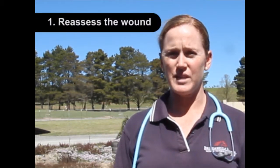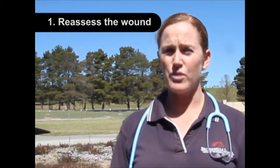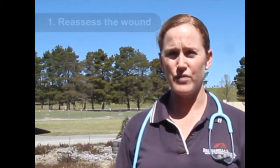The sixth top tip is to reassess the wound. This can be done in an hour, in a day or in a week. You need to decide if it needs any further treatment. All horse owners, like Boy Scouts, need to be prepared. This means having a fully stocked first aid kit wherever your horse is.